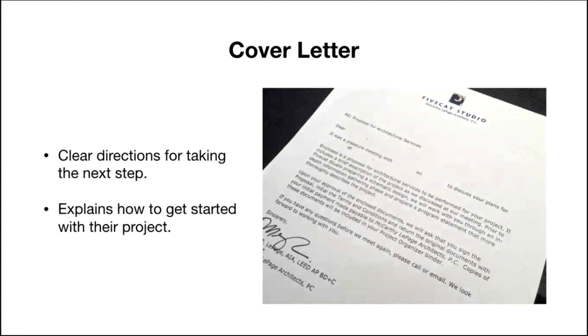It explains how to get started with their project. It helps them make the decision. It summarizes the project, right? It says, this is when we met. This is who was at the meeting. This is what we discussed. It cites the proposal. Here's what the proposal includes. Here's what to do next.